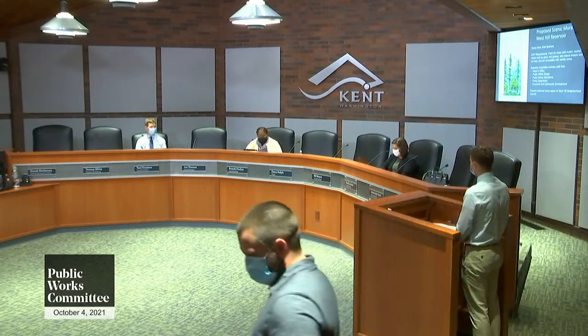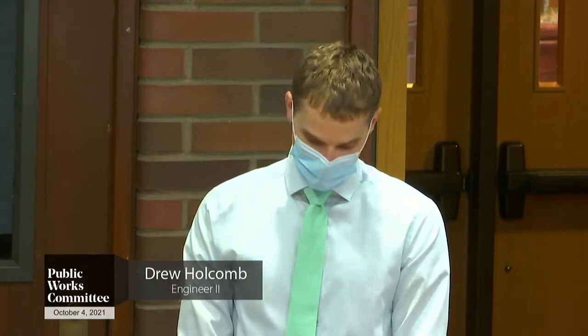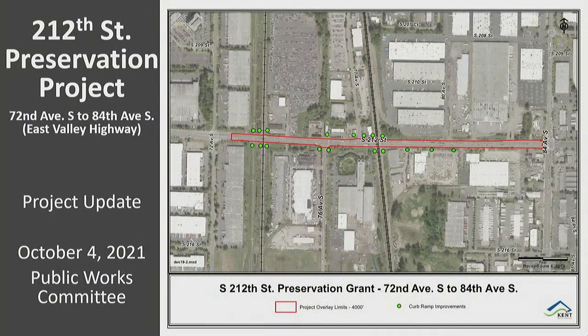And next, Drew is going to stick with us and talk about the South 212 preservation project. I see we have a few different streets you're going to talk about. Yep. So this is the 212 preservation project, which is an overlay project. We received $2.1 million in funding from PSRC to complete this overlay. If you recall, last time I was talking to you at the Committee of the Whole, I brought good news that we got additional funding because this project was ready and they had extra funds to put to a project that could use it. We lucked out and got some extra funds there, and they've been working on constructing that this summer.